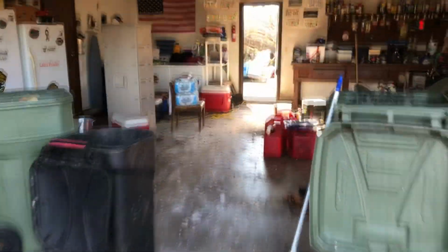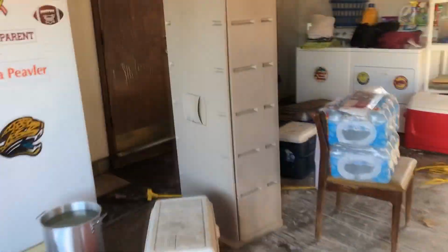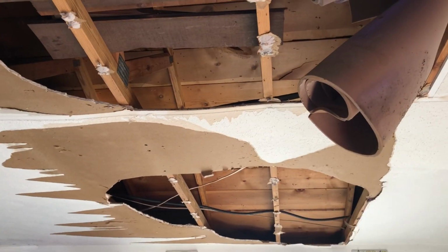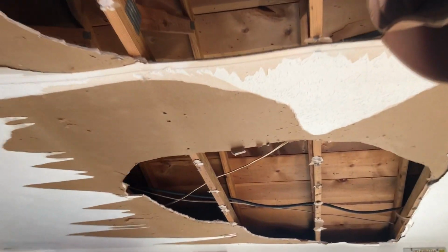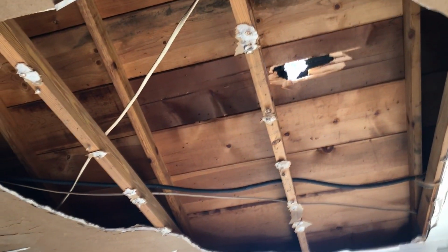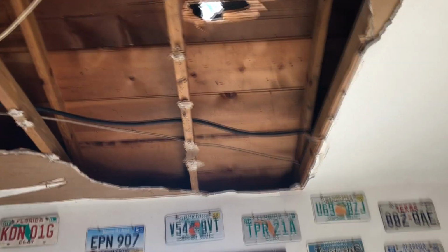So you can probably hear the noise in the background. But at least we're able to have some power. We're able to turn on the freezer and the fridge. Yeah, this is the ceiling in the garage. So there was a tree sticking out. You can see the hole right there. That was a tree. That's our attic. But it's coming along. We're hoping to put some tarp on it, hopefully in a few days.